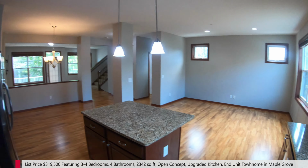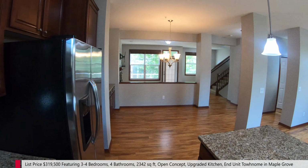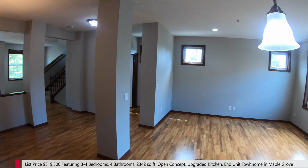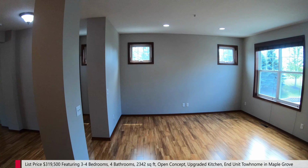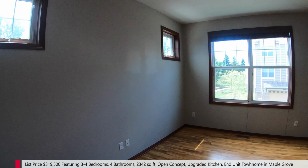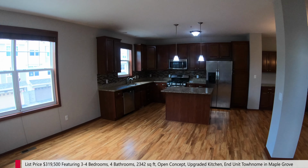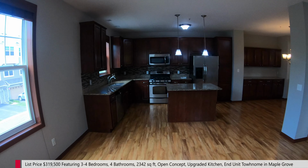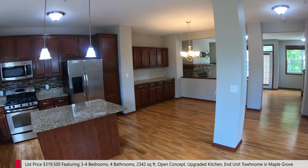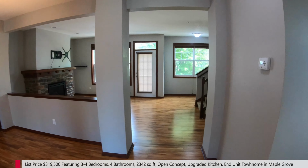So just look how open this is. It's great for entertaining if you've got family and want to keep an eye on kids while you're cooking, or if you want to throw up a huge TV right there to watch the game while you're entertaining people. It just has so much to offer, so much flexibility. I'd like to give a couple of angles so everybody can see everything. These pillars are pretty neat and add some character as well.